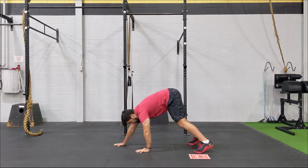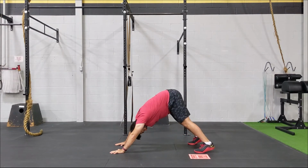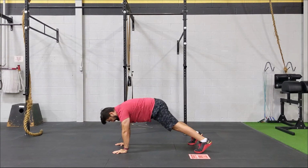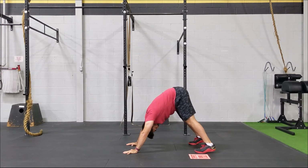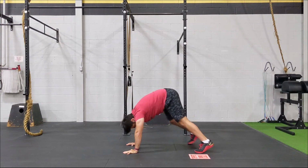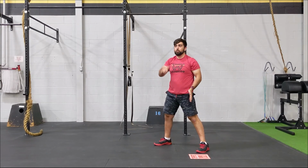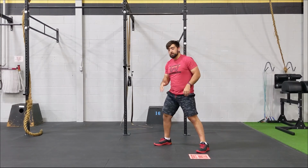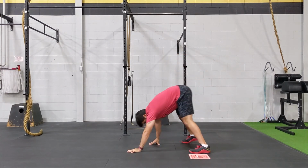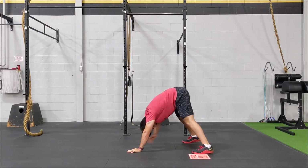So you can get into that push-up and then push your head back into that downward dog, or if you'd like, you can walk your hands in a little closer to do that. The idea here is, guys, we're trying to really get ourselves into kind of a V shape when we're in that downward dog, so really trying to press our upper back in towards our knees as we're in that position. Really trying to feel that stretch in our upper back.